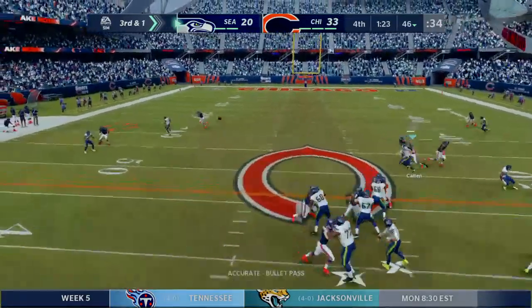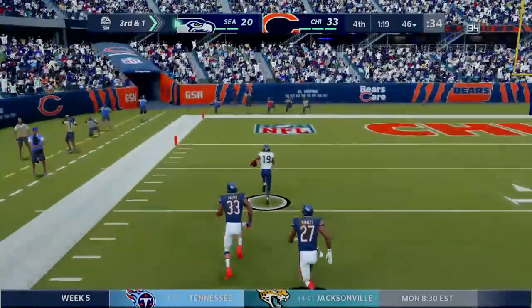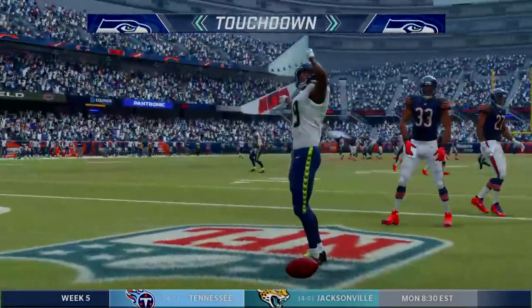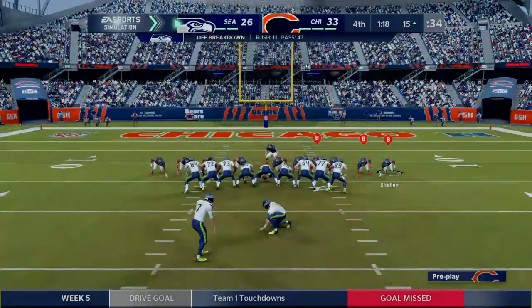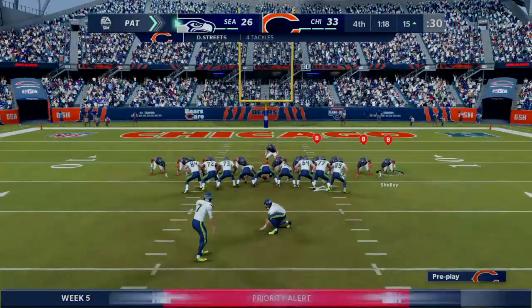Out of the gun, here's Wilson. Got a man and he hits him in stride. And all the way in, touchdown Seattle. A big play there, his second touchdown of the afternoon. And the Seahawks are able to make this a close game again.